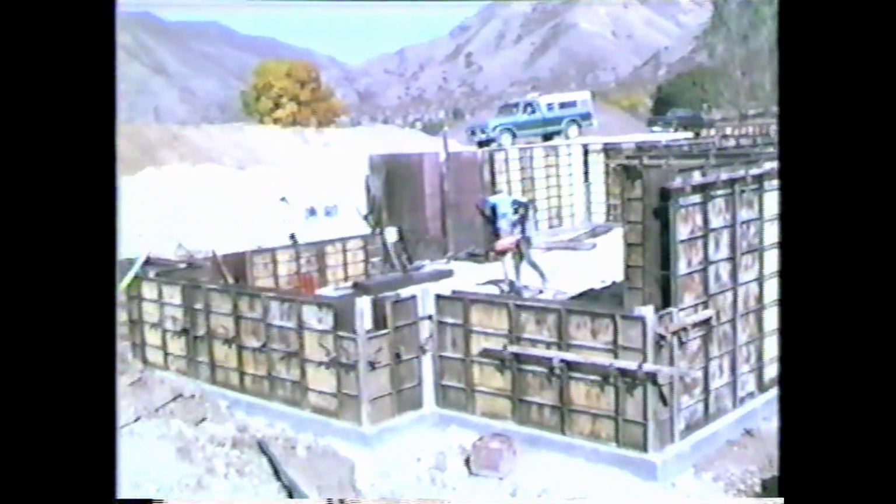Today's the 14th of October, if you can hear it over that stupid music these guys are playing. There they are, setting up the walls so we can pour the basement. B&B Construction.